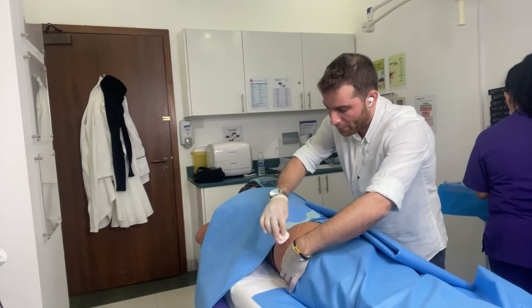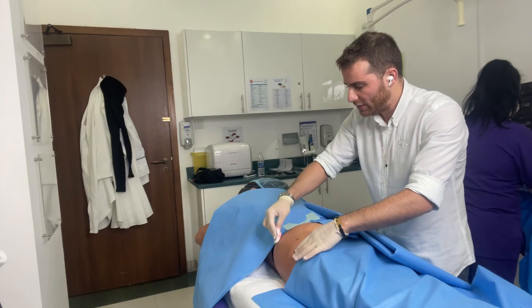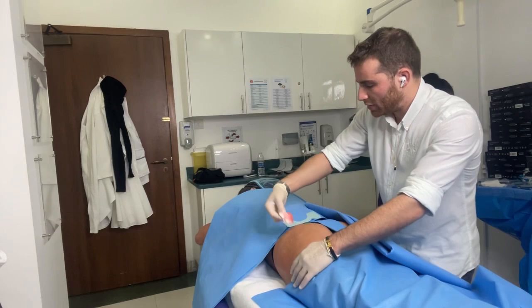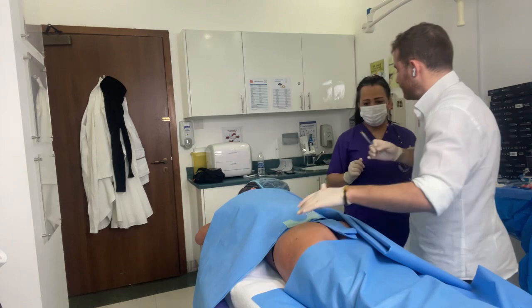For the sake of beauty. Give me a needle so we can make a leading port. So usually I do it from one port of entry, but because I need to lift, I need to pull up and give volume, and because she has volume loss here on the side, I'm going to do another entry and we are done. It's a quick procedure. Each side takes about 10 minutes, not more. And that's it.